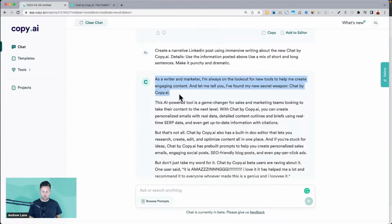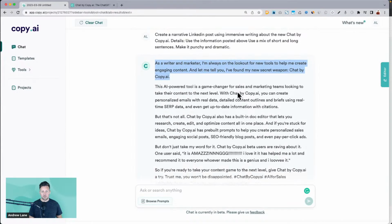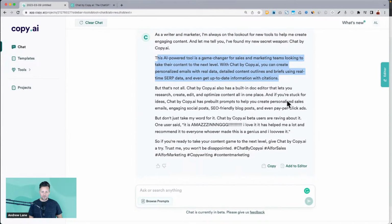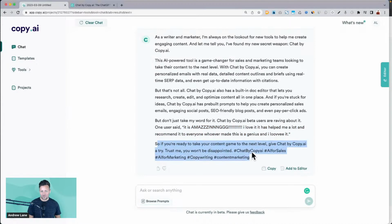Look at that. So it's doing a more personalized approach here. It understands the context of LinkedIn. It's going to be coming from you. And you're saying, boom, as a writer and marketer, I'm always on the lookout for new tools. So look, it's repurposing that. And it's highlighting some of the, one user said, it's amazing. So it's pulling in the quotes there. Really nice. So it did a good job.